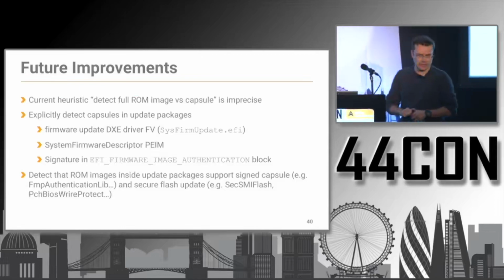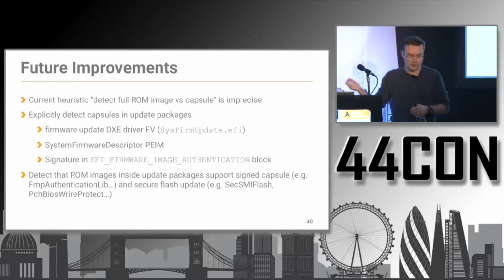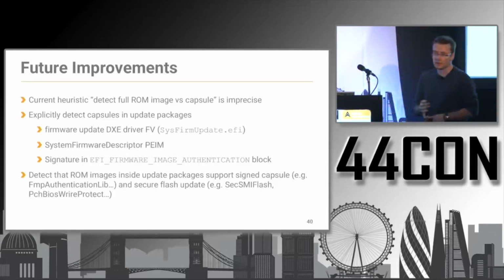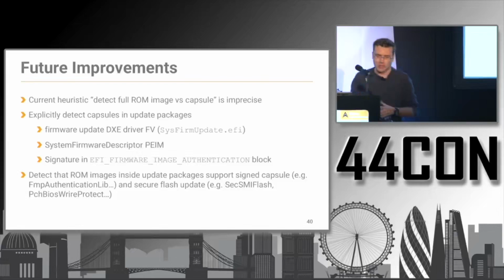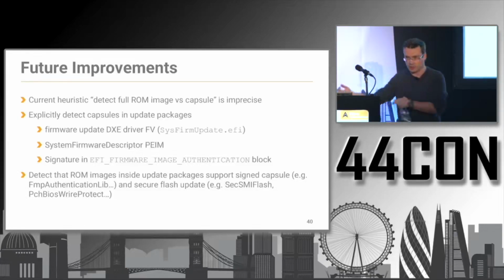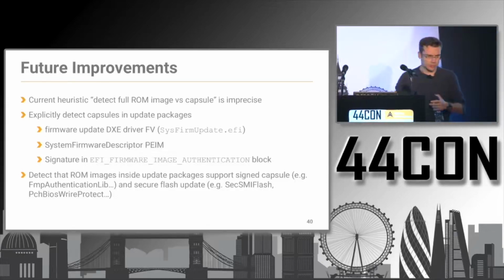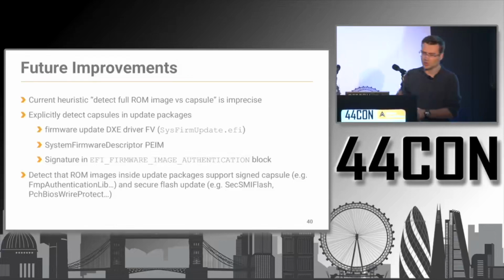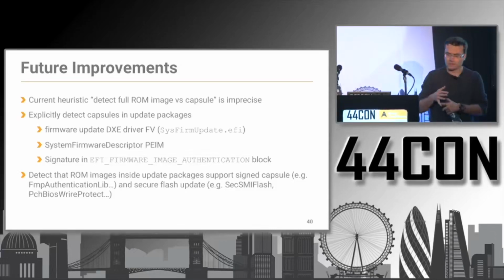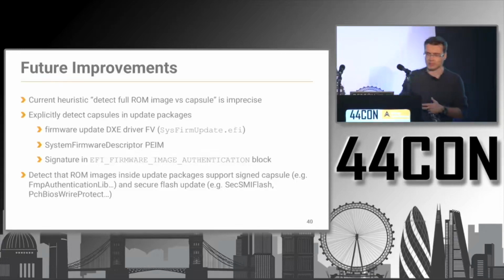Those were rather simple heuristics that we applied in all cases, both in detecting missing basic protections, as well as building the whitelist, as well as searching for a specific component. So we can improve that. We can better detect capsules. We can explicitly detect that capsules are present, not just by a simple heuristic versus the full SPI image, but with more precise things, like detecting the firmware update DXE driver, detecting the system firmware descriptor PEI module, or detecting the image authentication structure in the capsule, which contains the actual PKCS7 signature for the capsule.